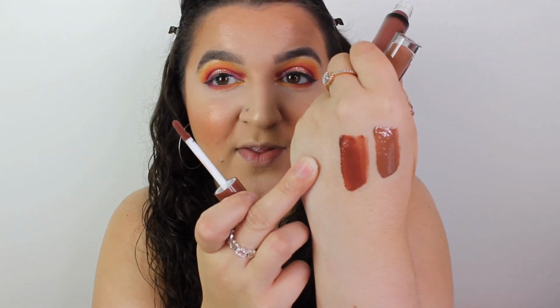So this is Muse, and I'll actually swatch this shade for you. Look how rich that is. These are in the sheer formula, so they're basically lip glosses. And then we have Gone Rogue, and I actually own this in the lipstick as well, which is that one there. These are so pigmented. I can see why she chose to do a trio like this. And then the lip liner is there.